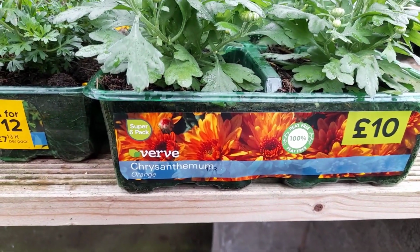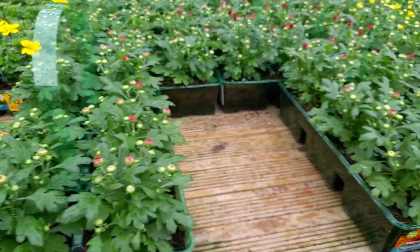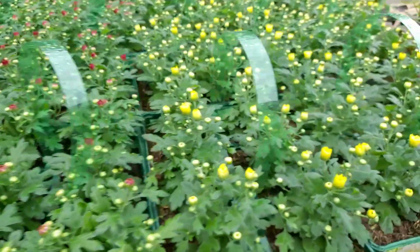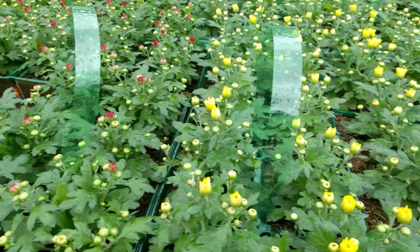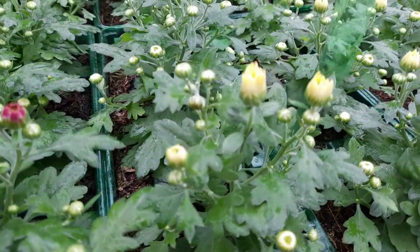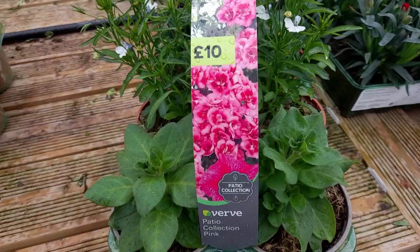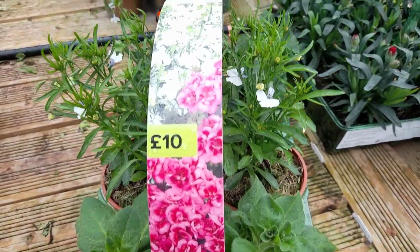And these are chrysanthemums, orange ones, in bud. So they had loads of those, and they had yellow ones as well. They look ready to bloom. It was a bit hard to film because it did start raining, and this is an outdoor garden centre, so that's why some of the footage is a bit fast.